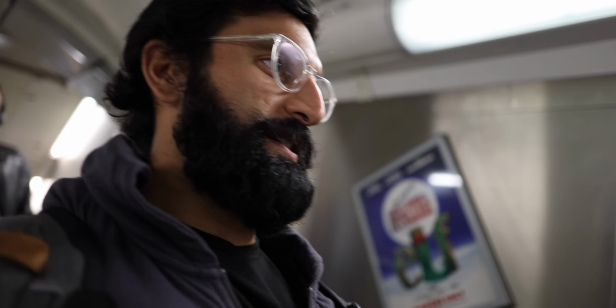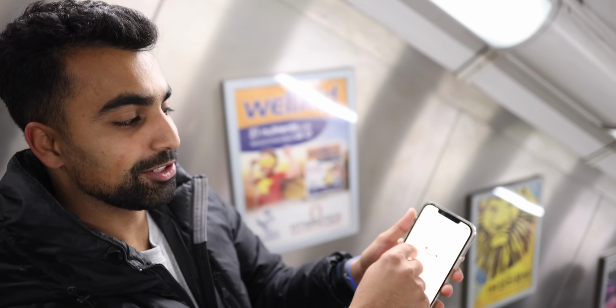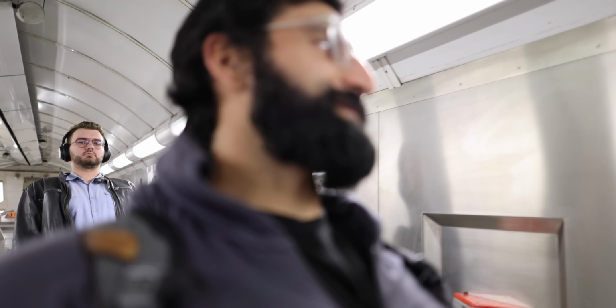Do you have to pay to transfer? No, you don't. It's in the same zone. There are different bands in London, that's zone 1, zone 2. In New York, it's just $2.75 everywhere you go. That is way more simple.